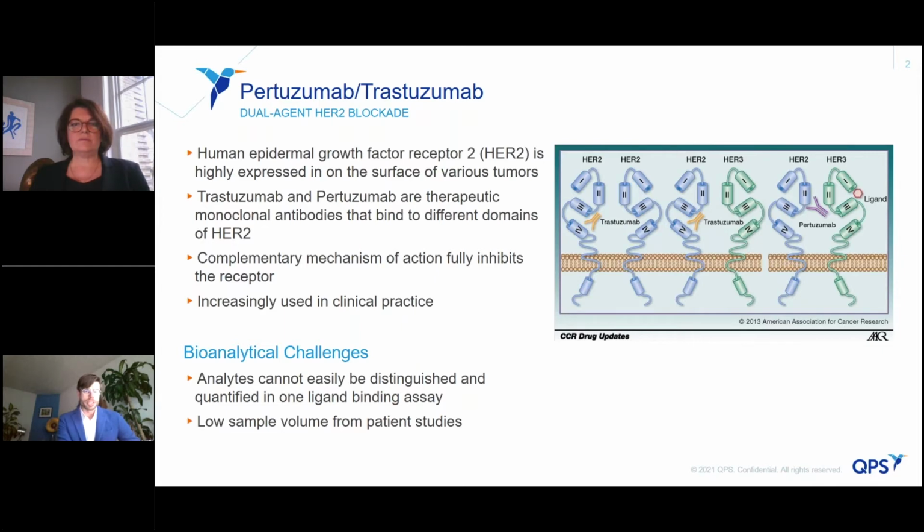They have a complementary mechanism of action because Trastuzumab effectively blocks the HER2 receptor and subsequent intracellular growth signal transduction, but does not prevent heterodimerization with HER3, which is one of the Trastuzumab resistance mechanisms. Pertuzumab blocks heterodimerization effectively and thereby overcomes this resistance mechanism, which makes this a good combination in clinical practice. And the combination is being used more and more.